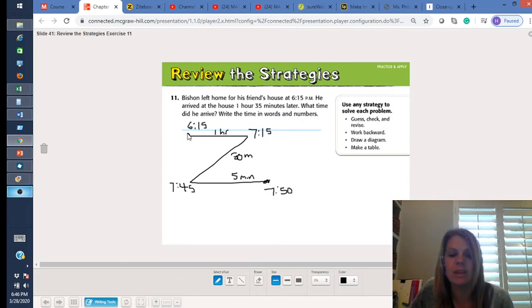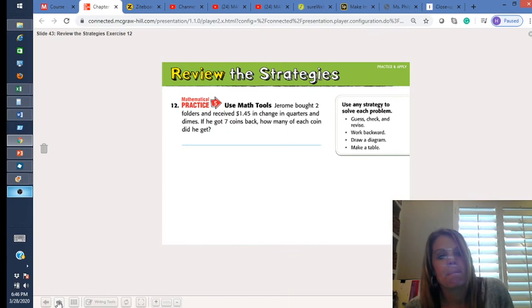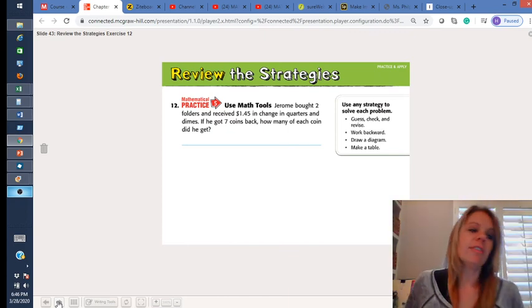Here's our starting time. So when you Zoom, you can break it out so that it's easy to tell. An hour would be 7:15, 30 minutes would be 7:45, and then 5 more minutes would be 7:50. Good. They wrote that out in words, which we're supposed to do, but that's okay. All right, Jerome, number 12.